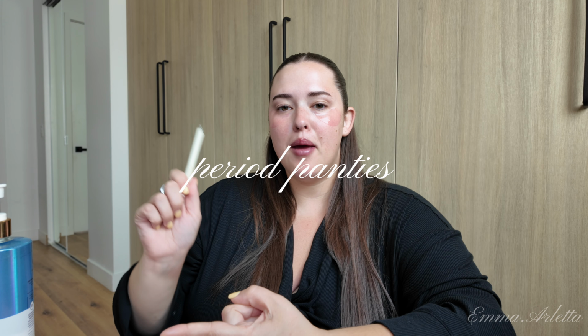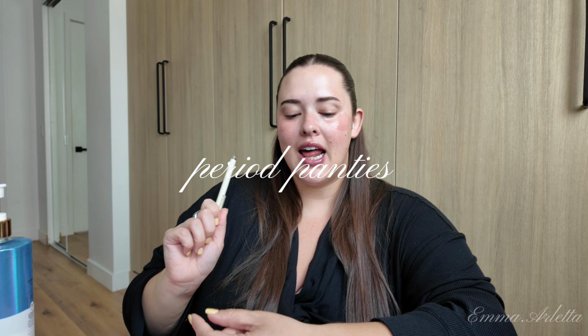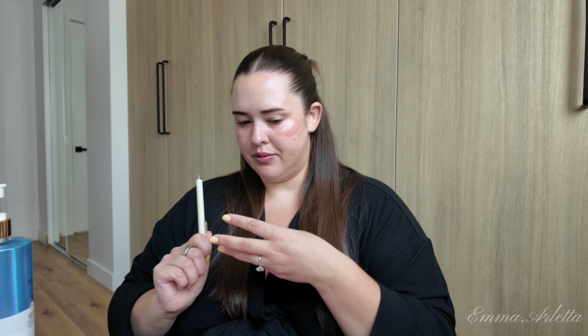So here's the last category of the hygiene haul tips: period panties. Okay. And I like to use period panties, not necessarily for my period. I like to use them at workouts and on days where I know I'm going to be sweaty down there. So travel days, workout days, if I know I'm going to be running errands and be all about the town.